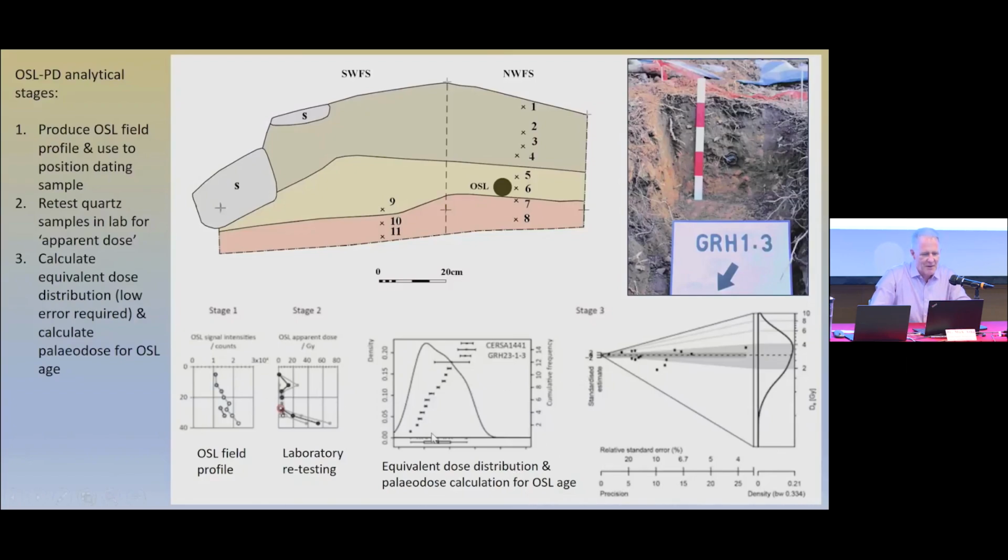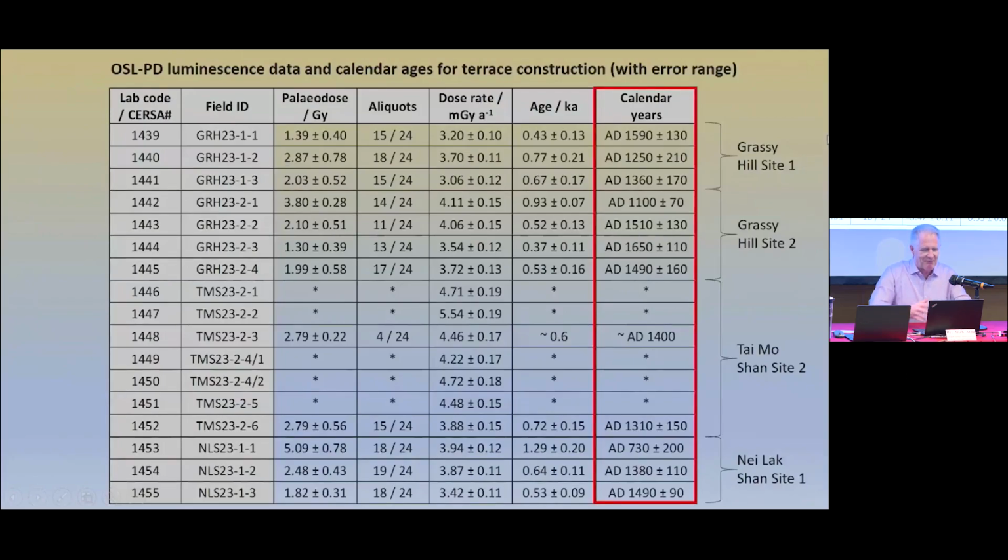And then further processing allows us to come up with a result in terms of calendar age within an error margin. There is always an error margin depending on how large the errors are between the field and laboratory testing and a range of other scientific variables, which I won't go into in too much detail today. So this is the table of results from the 16 terraces that we sampled in the recent field work.